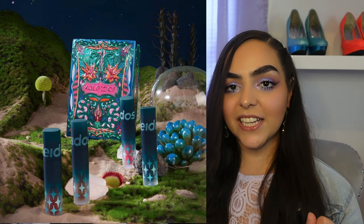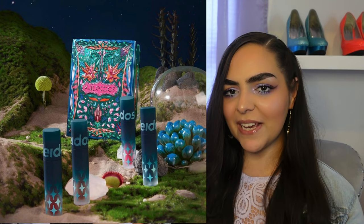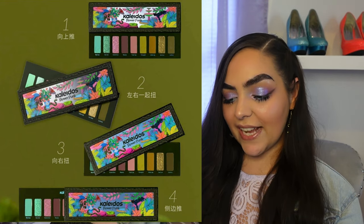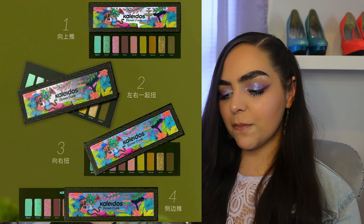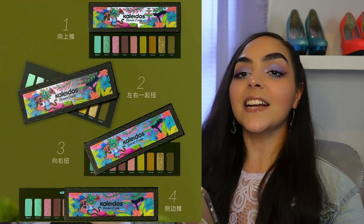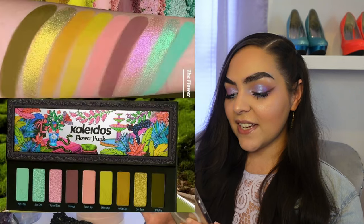So the palette kind of looks like a bunch of melt palettes came together and had a baby. The layout is completely new for them. It looks like the lid to the palette is actually magnetic, so you can take it completely off, and then you can put it back in different formations. I don't know how necessary that was, but it's a nice touch. It's different from the layouts of their current palettes.